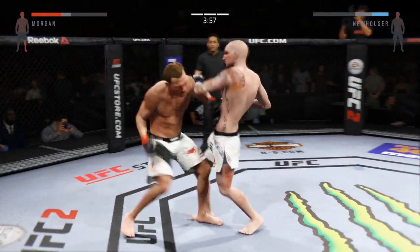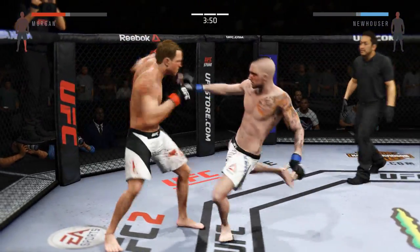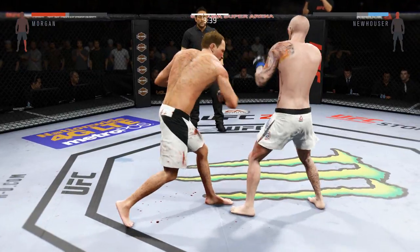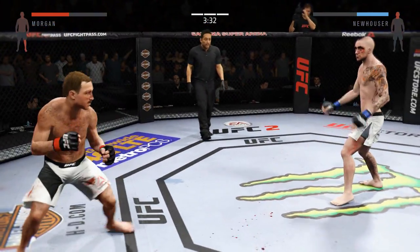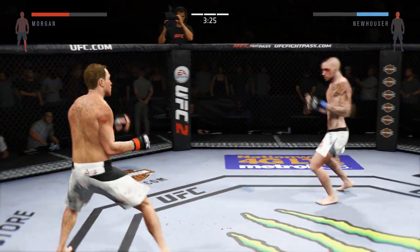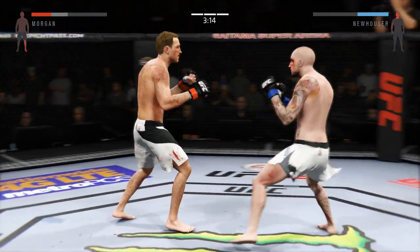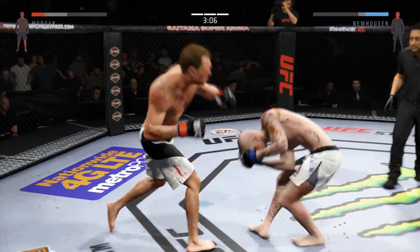Express has got the reach advantage in this fight, but he hasn't used it effectively. He definitely could be doing a far better job of utilizing his natural reach advantage and placing himself out of range of his opponent's shots. That bruise on his outer thigh is really starting to swell up bad. Head kick! Swing and a miss. Nice head kick. Big right hand. Huge right hand.